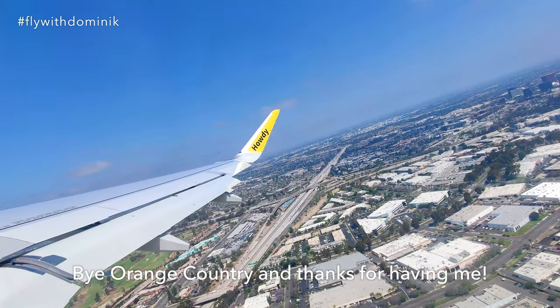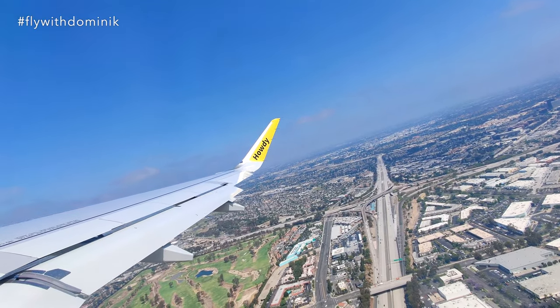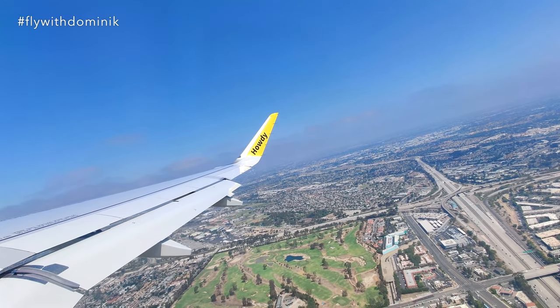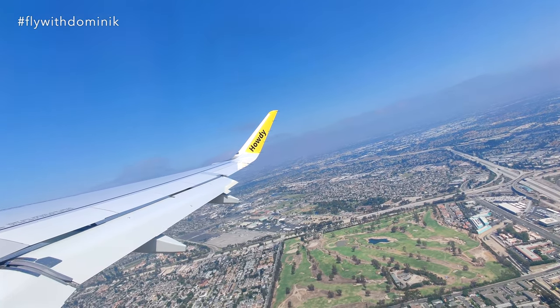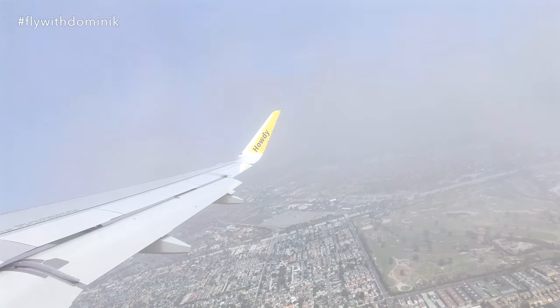Just keep your seatbelts fastened at all times, even when the seatbelt sign is off. At this time, you may use appropriate electronic devices. If you're going to enjoy a movie or music, please make sure you're using headphones for everyone's comfort.